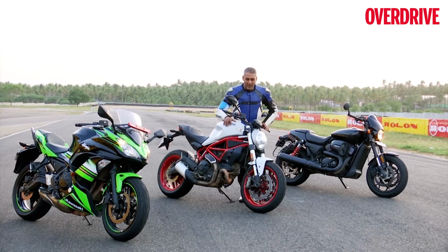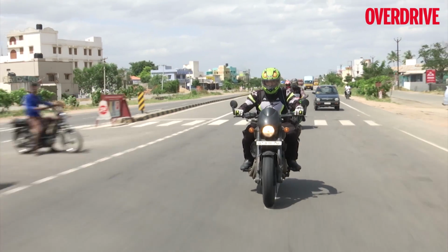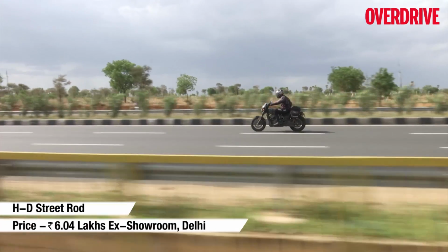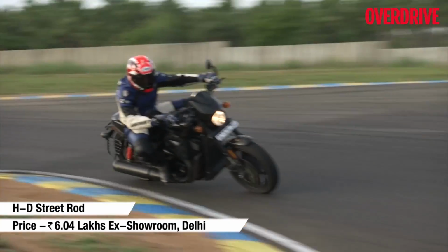Alright, so let me be clear, I had a fun test. This has been an amazing experience. All these three bikes in all the three environments do a remarkably good job, right? The Harley-Davidson is the outlier because it's a very unique format and feel, and when you ride it back to back, it feels a little bit odd, but when you ride it on its own, you realize it does everything really well except for the cylinder heat, which you will have to figure out a solution around.